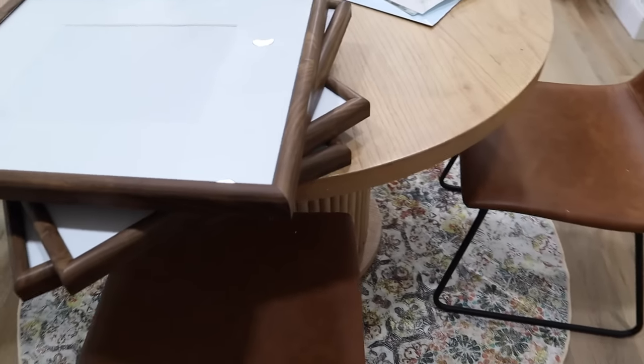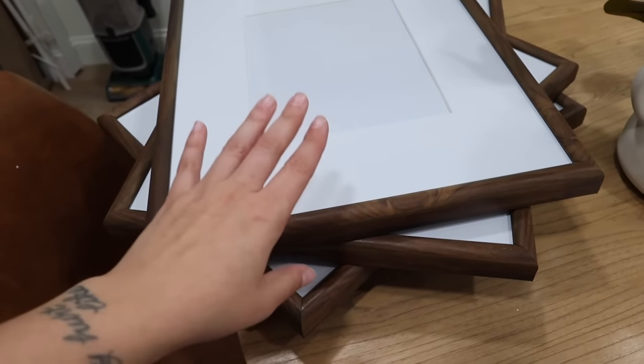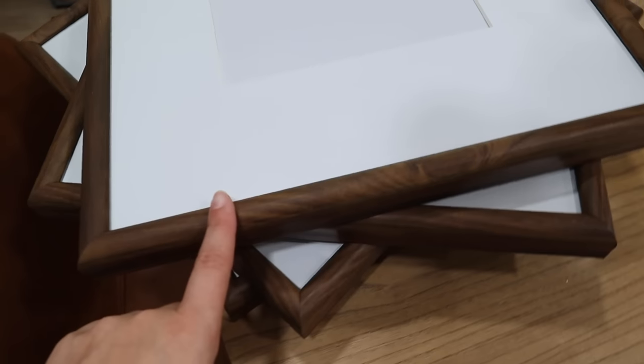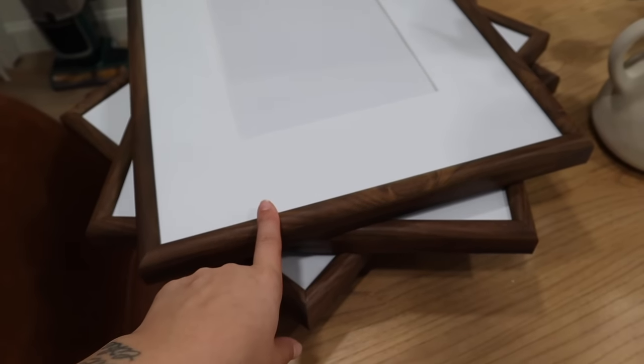Full disclosure, this idea was not original. I actually got it from Lauren Midgley when she did her dining room makeover a couple of years ago, and I loved it so much. So I'm gonna recreate that in my own way. I've got these frames, they've got a wood tone frame around them, and they are matted to an 8x10.